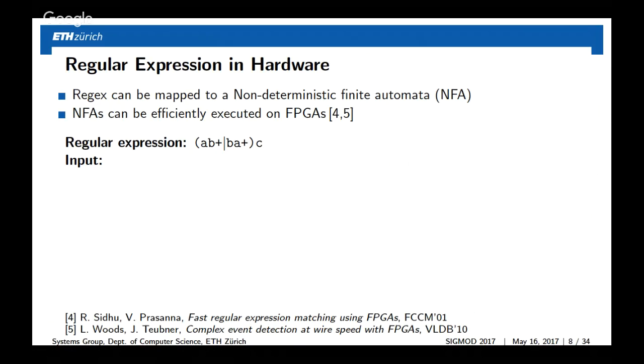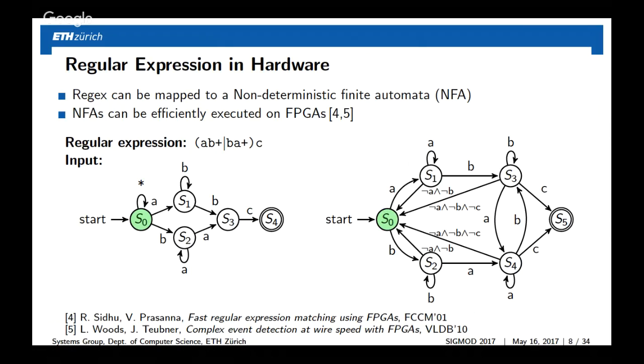However, in software, regular expressions are generally implemented as DFAs, and there only one state is active at a time. To illustrate this, we have an example expression here, AB plus or BA plus followed by C, and the corresponding automata. On the left side, we have the NFA, which is very compact, and on the right side we have the DFA. In this case, the DFA is one state more, but it also has many more transitions. Since only one state can be active, this is necessary. And if we get more complex or larger expressions, the DFA will grow much quicker in comparison to the NFA. And the larger the DFA is, the more resources it requires.